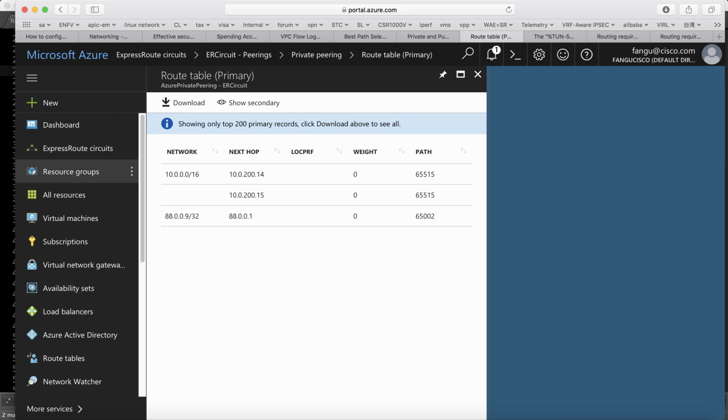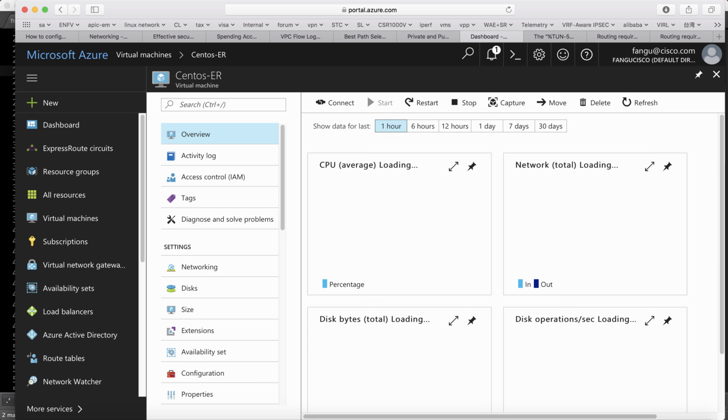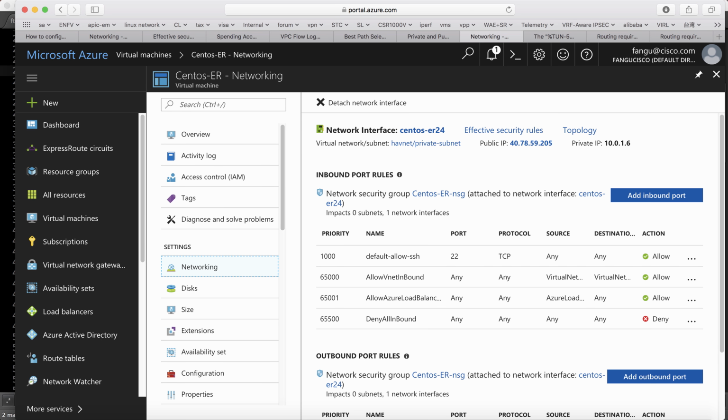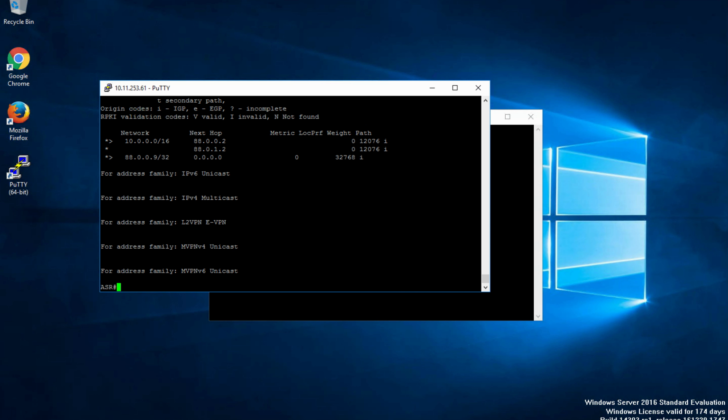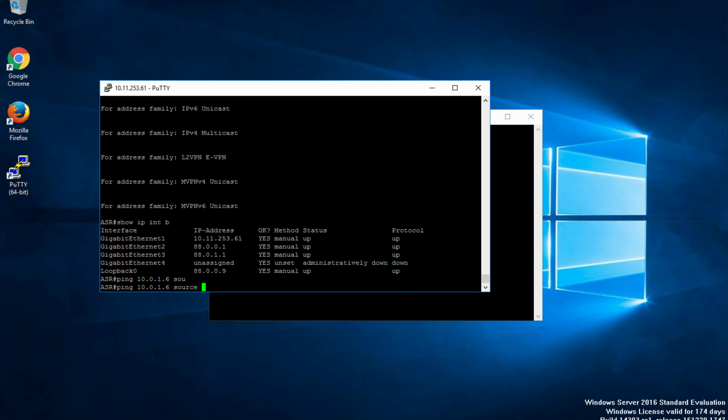So I have a VM that's running. Let me show you really quick. I have a CentOS VM here. So the networking, the private IP is 10.0.1.6. The goal is this ASR actually has an on-prem IP address. This is going to be the Gigabit 1. So the end goal is it should be able to reach the CentOS using Gigabit 1.